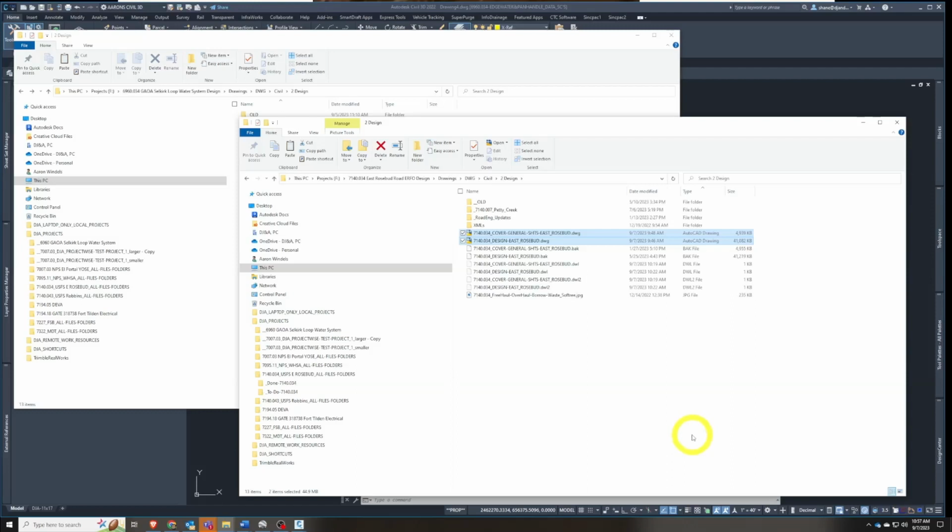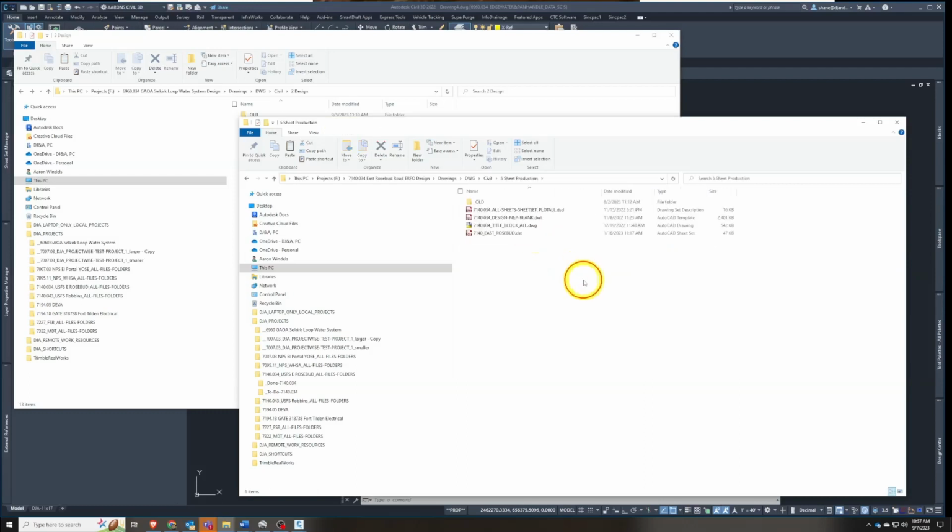It doesn't matter that much, but either put your sheet production sheets here, and the smaller the job, this makes more sense maybe to put them together. The bigger the job, you could consider putting them up a folder into sheet production. So you might put that, I put the wrong one in there, but this would be like my detail sheets, my intro sheets, sheets that aren't connected to the design.